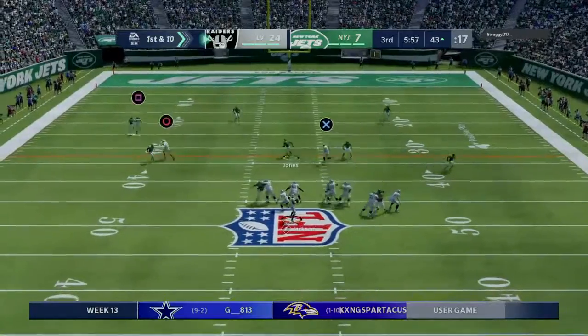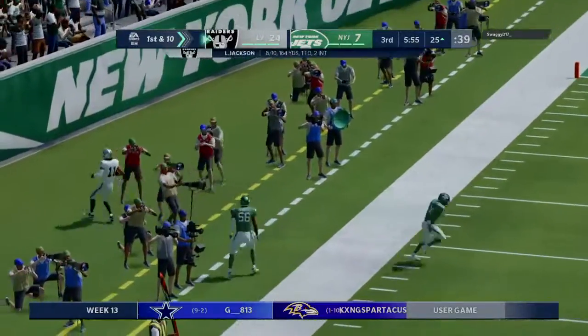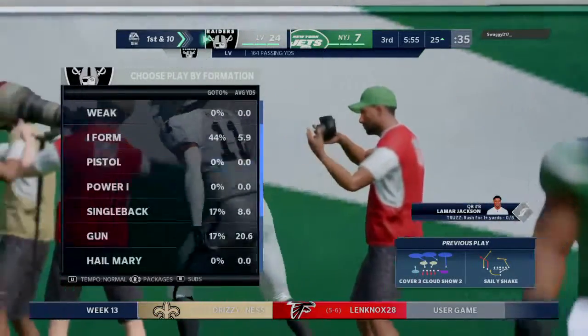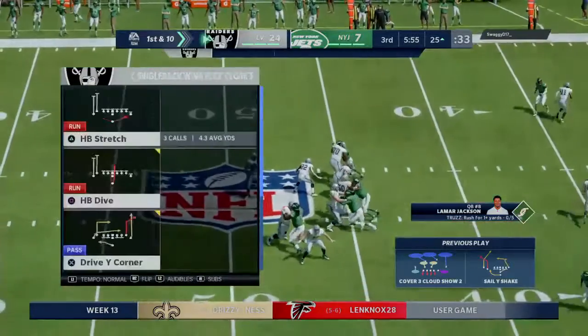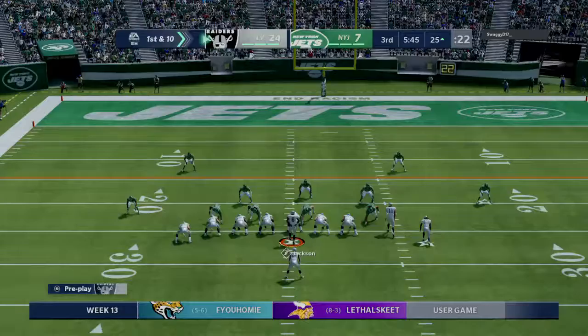On 1st and 10, it's Jackson. Into the hands of his receiver, Anderson. And he'll cross over out of bounds right at the 25. Solid gain of 18 and a Raider 1st down. And a Las Vegas 1st down.